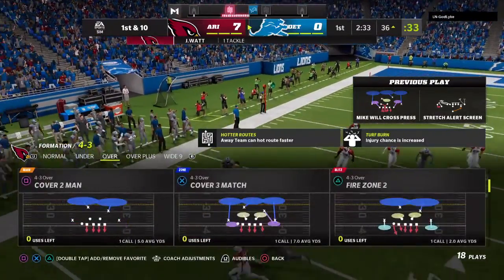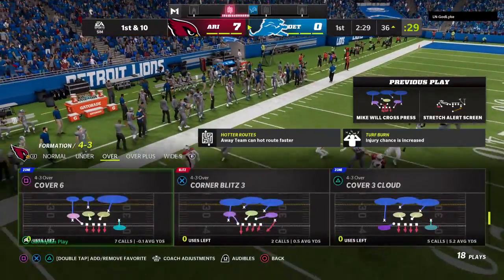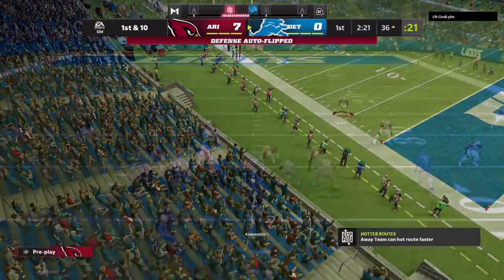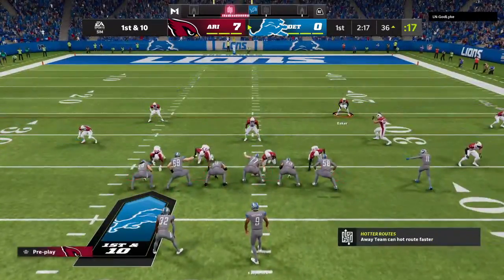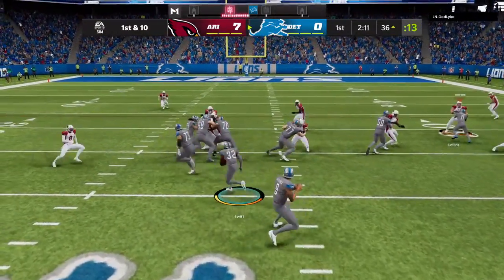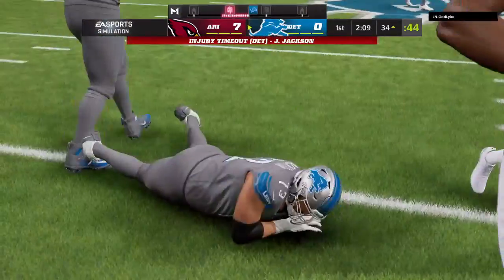Well, they came into this game saying it was important that they set the tone and show that they can run the football. And I believe that they've done that here in the first quarter. So how about that for a chain mover? They're all the way down inside the 40 now for 1st and 10. They'll run here with Swift. And he sneaks his way forward only for a couple here.